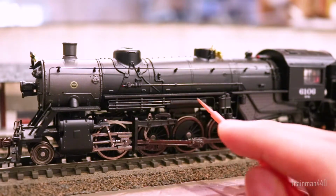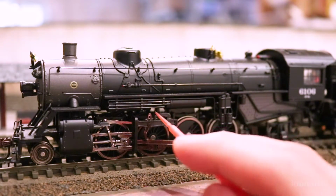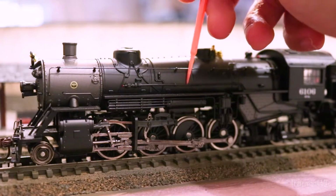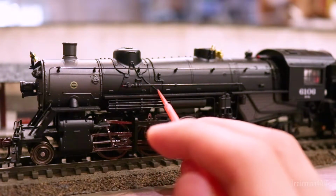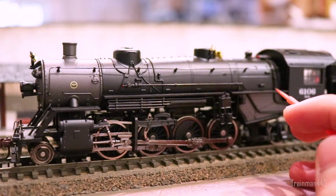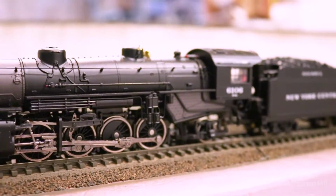Anyways, you'll see that all these details are actually separately applied. The air compressor and everything. This valve, they're all separately applied. They're separate components. They're not molded onto the engine. These sandpipes, however, are molded on. Back here, if you can see that.